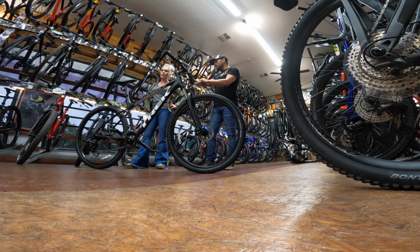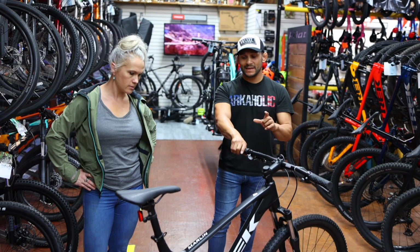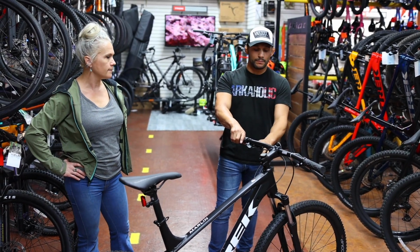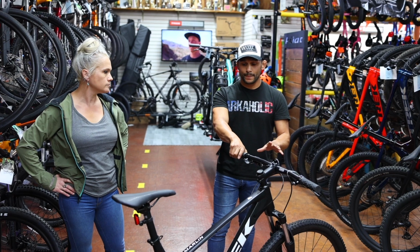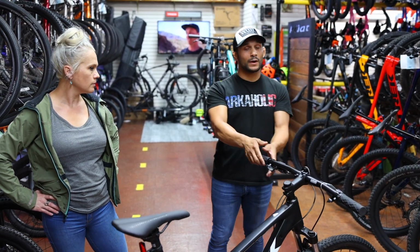I think the only downside I see with this, compared to the GT Aggressor Pro, the biggest difference is going to be the brake and the shifting. It's all one, basically. If you upgrade that, you have to upgrade both at the same time. It's the only difference I see. On the GT Aggressor Pro right now, they're separate.